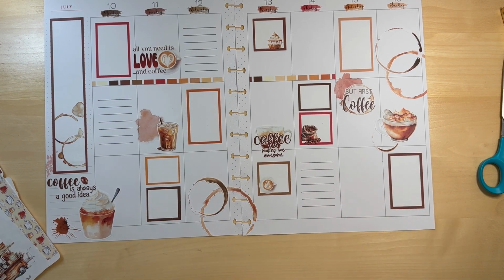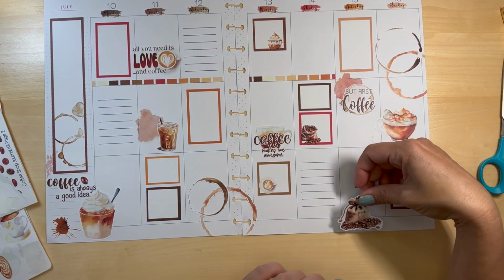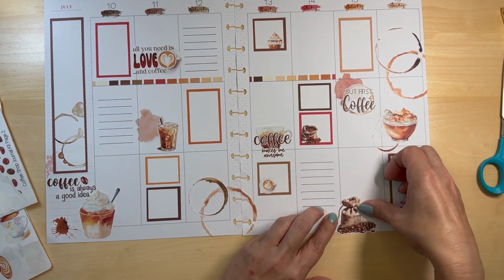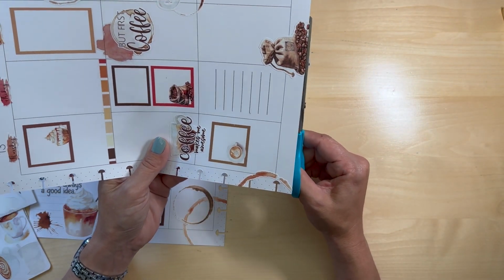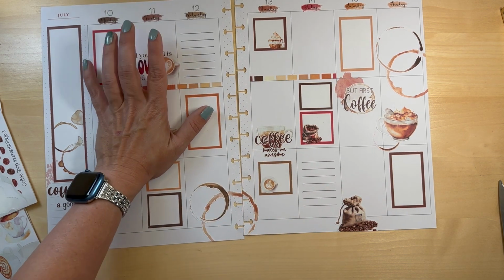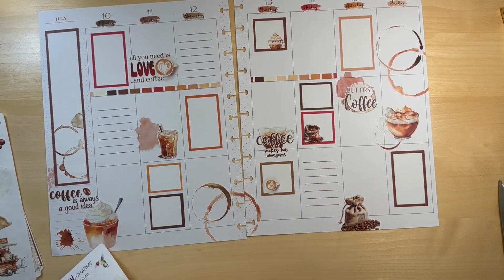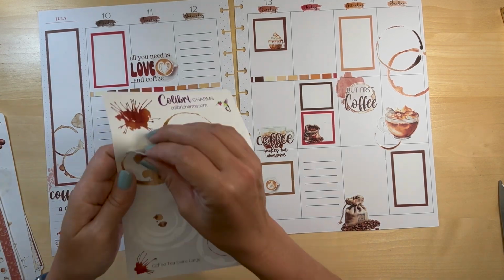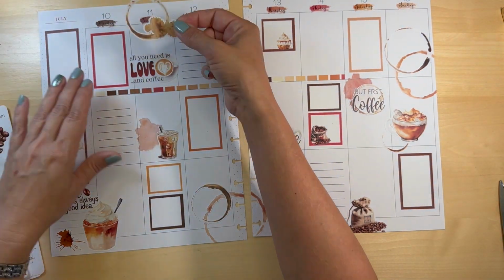All right, I just feel like I need something there. Maybe this bag of beans. Kind of down here, going off the page a little bit. I feel like we need more, but I don't want to make it too busy. Maybe we'll do a coffee ring up there. This one comes with its own splat. Kind of put that under.